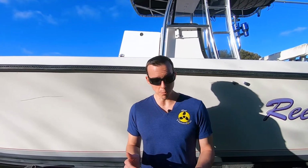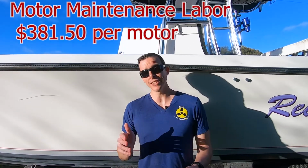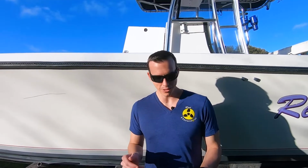Also, if you're going to be doing the maintenance on your motors, you'll save a lot of money. We do our own maintenance. We talked to a shop here in town, and it was $109 per hour and a minimum of 3.5 hours per motor. So we're talking a minimum of $381.50 per motor just for the service on the motors, not including the parts. So for our boat, we're talking over 700 plus parts. So if you're not a do-it-yourselfer, you got to factor that in to the cost of owning a boat.